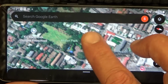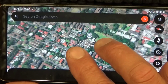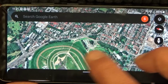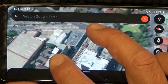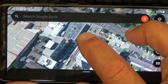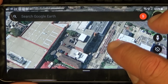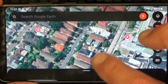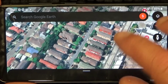There's Allison's playground. Where have I lost that? Let's go out a little bit. There's Randwick Racecourse. Oh, there it is there. They have the light rail. There it is there. It pulls up there from the city. Light rail or tram. So you can get the light rail from the city. They run every, I don't know, 5 minutes, 8 minutes, something like that. They're really, really good.